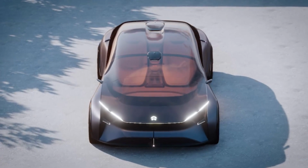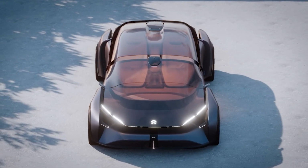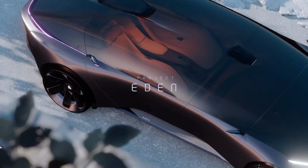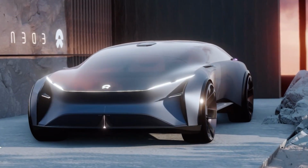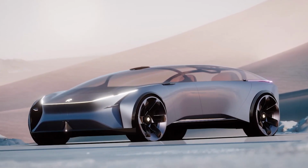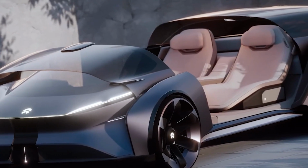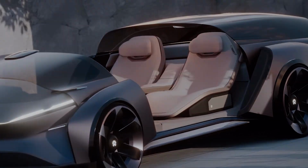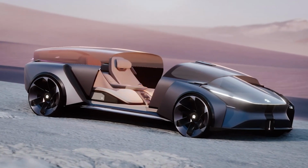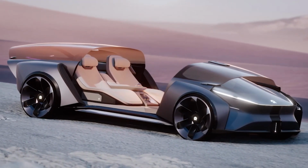NIO's self-driving space car, the NIO EDEN. This car wasn't designed by a seasoned professional, but by a master student named Jun Yanku from Hochschule Pforzheim University. That's right, folks, the future is in the hands of the young and innovative minds. The NIO EDEN looks like a sleek and modern hypercar, but it's so much more than that. The LED lighting injected into the car's part lines adds a touch of sophistication, and the open-lip front design is a sight to behold.